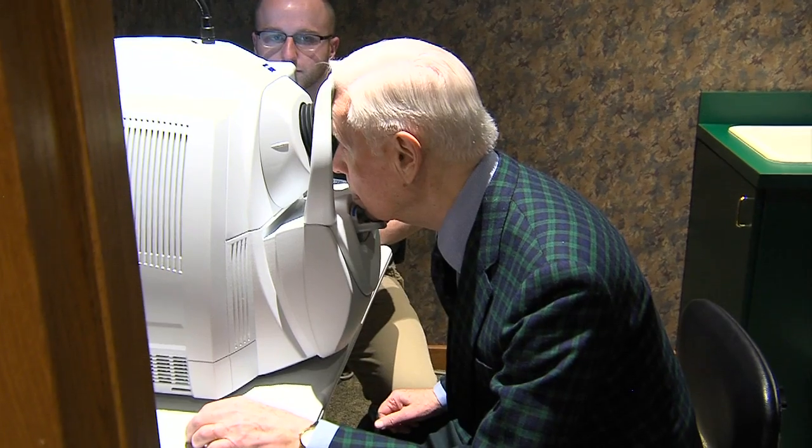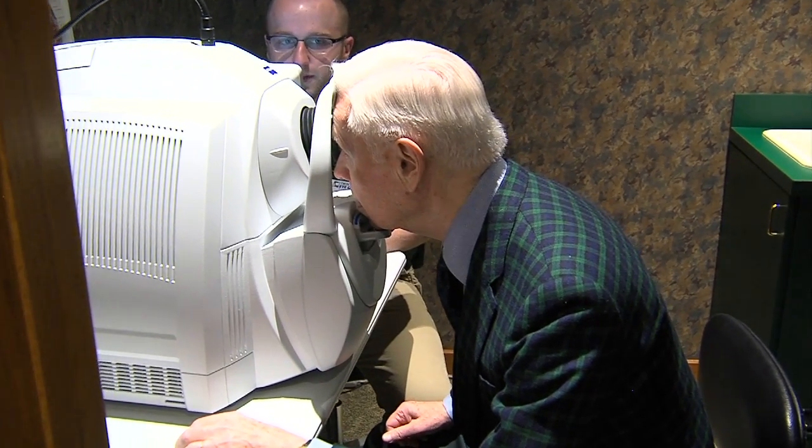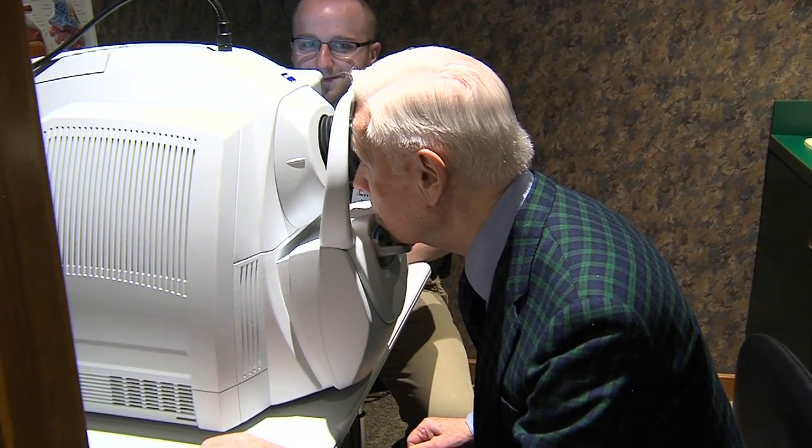And when you're old like me, do you have to go twice a year, or can you just go once a year, or does it depend on the case? It depends on the case. It depends on your risk factors. There's many risk factors for glaucoma, age being just one of them.